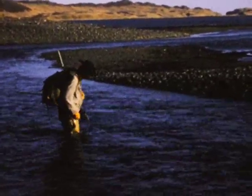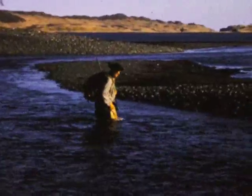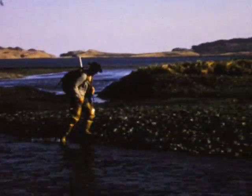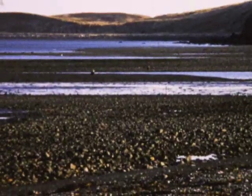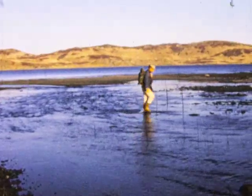But you gotta watch the tides, and you gotta watch what you're doing around the ocean. And here we are, wading across some of the tide flats there, and getting on the other side, and going up on this hill and glassing for bear. We only had one pair of hip boots, so I'd stop and take them off and throw them back to Chet. He'd come wading across.